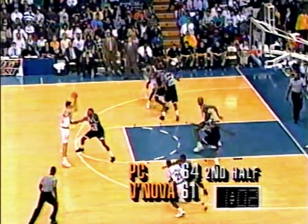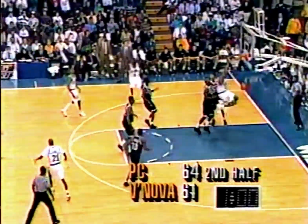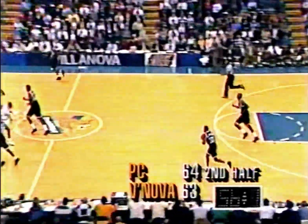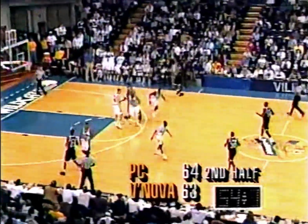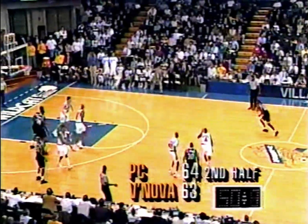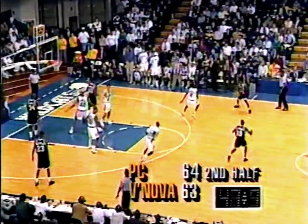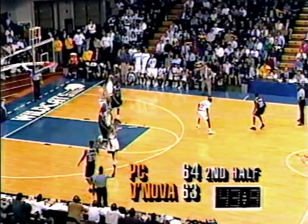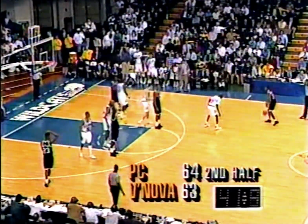Up by 3. Here he is inside. Lawson. Smith trying to knock it away. Lawson converts. Oh, what an effort in there. And a nice pass by Evers. Villanova played all kinds of heart stoppers last year. They lost 8 straight to close the season. The final 5 that they lost were by a total of 10 points. They were in games and didn't know how to win. Well, they just won a close one.